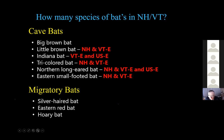So just really quickly, this kind of gives you a feel for, like I mentioned, half of our species in the state being on the T&E list, and then you overlay it with the fact that they're almost all cave bats, and you can see that white nose syndrome is really at the root of a lot of the conservation problems that bats are having currently, in addition to habitat loss and other things like that.